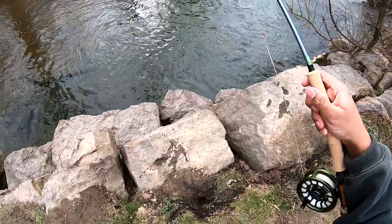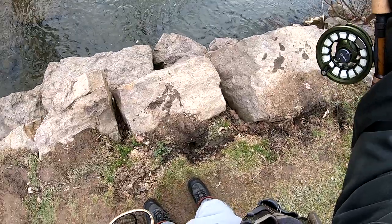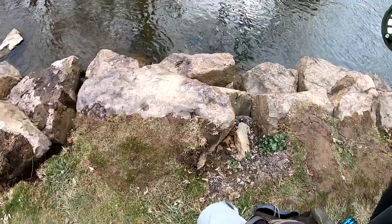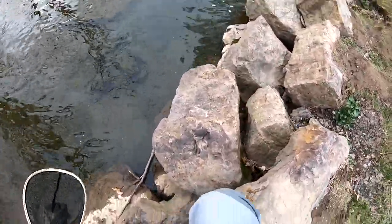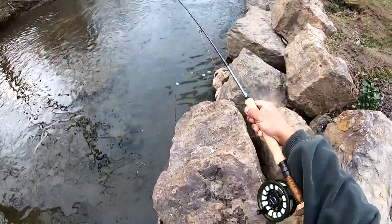I'm using such light line here. I have to be more than careful. Careful is an understatement. Whatever I do, he cannot get downstream. He cannot get down to me. Please, for the love of God, get in this net. Seriously, I have to land this one.